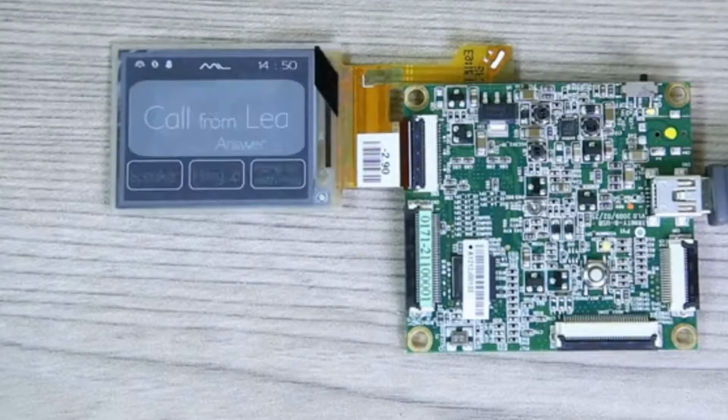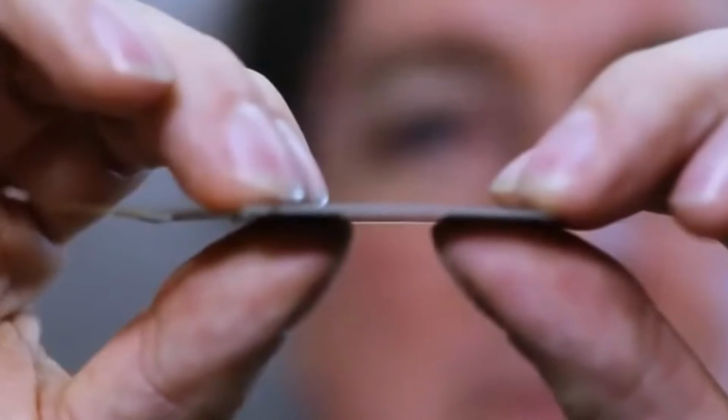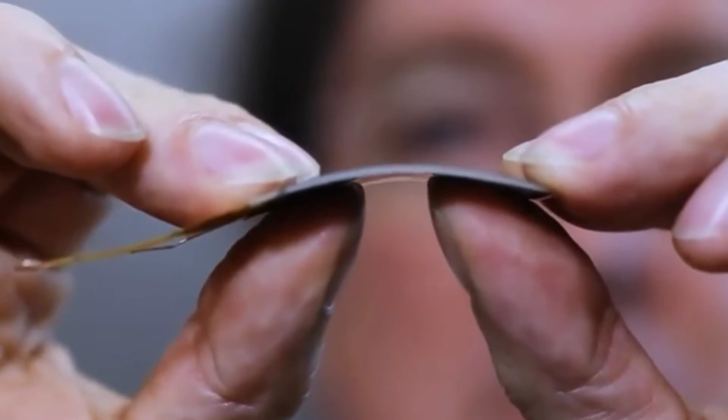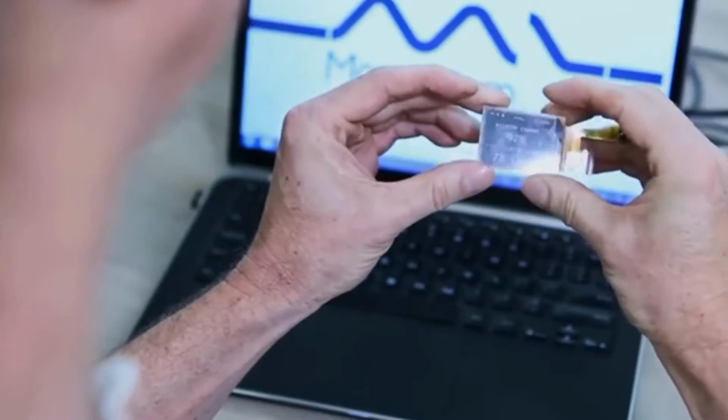We chose a flexible e-paper display as our message board. The flexibility gives us the curved shape we want, while the e-paper technology gives us maximum efficiency. Add a front light and the display is easily read day or night.